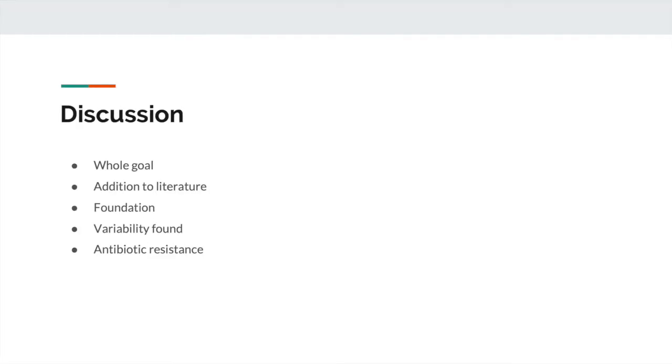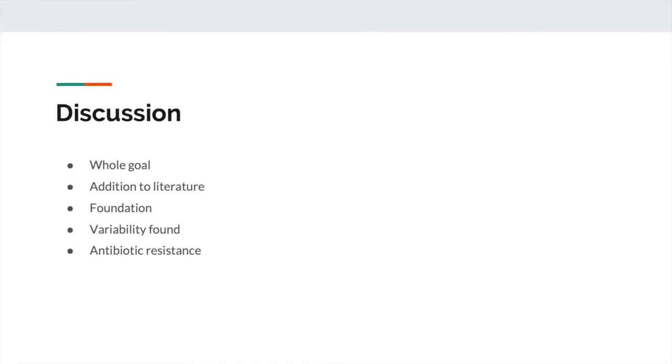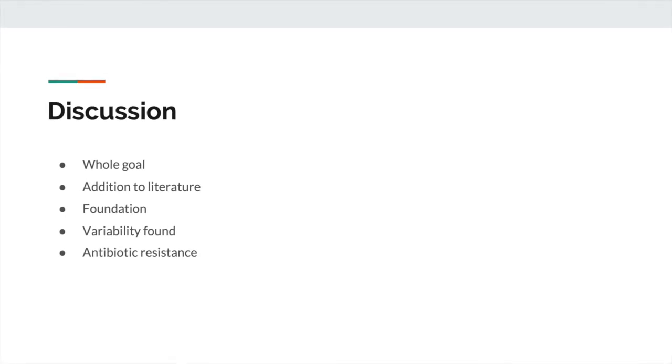Ultimately, the whole goal of this experiment was to compare results from a pretest and post-test to see if there was a difference in antibiotic-resistant bacteria within the oral cavity after consuming probiotic yogurt for 1 week. The hypothesis that predicted a decrease in antibiotic-resistant bacteria after consuming the yogurt was rejected. If there was a significant difference between the pretest and post-test, then that would have added to the gap in the literature. However, this study still added something to the literature.